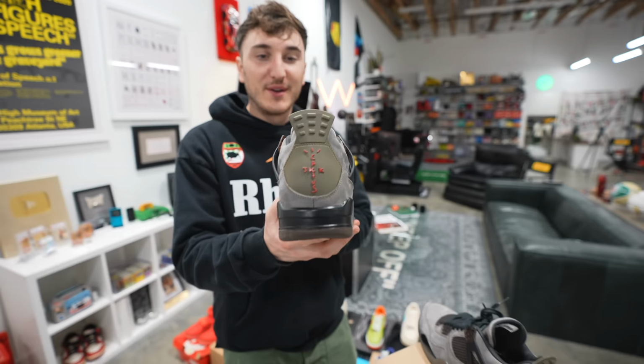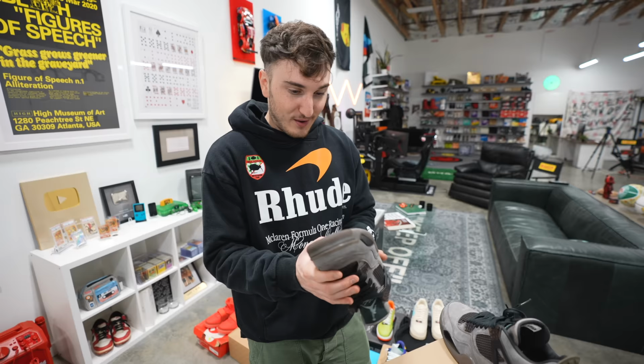This is a Jordan 4. Is that a Silky Toe? Silky Toe Jordan 4? Is it Black Cat 4? No. Yo! I was not expecting that. This is a Friends and Family Travis Scott brown pair. Request. You outdid yourselves. Dude.